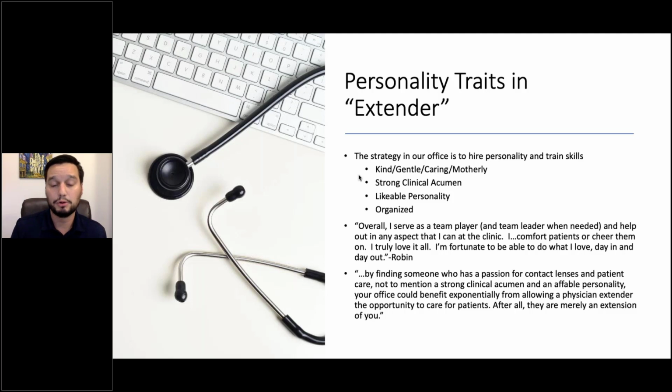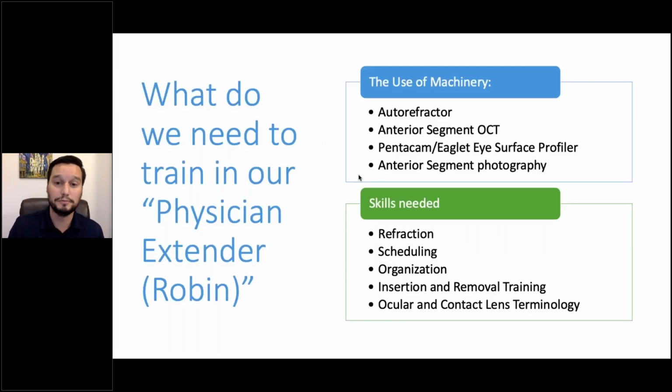She's fortunate to be able to do what she loves day in and day out. And a quote from me was, "By finding someone who has a passion for contact lenses and patient care, not to mention a strong clinical acumen and an affable personality, your office could benefit exponentially from allowing a physician extender the opportunity to care for patients. After all, they're merely an extension of you."